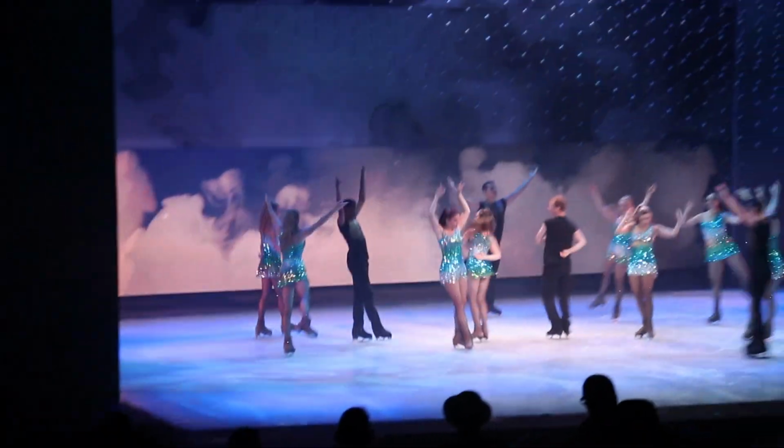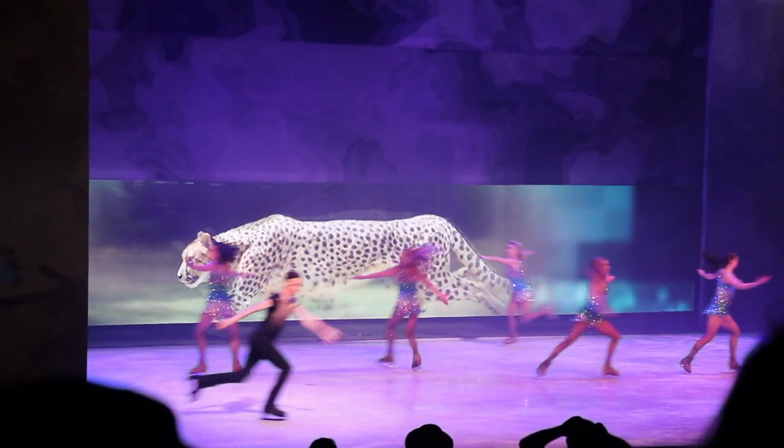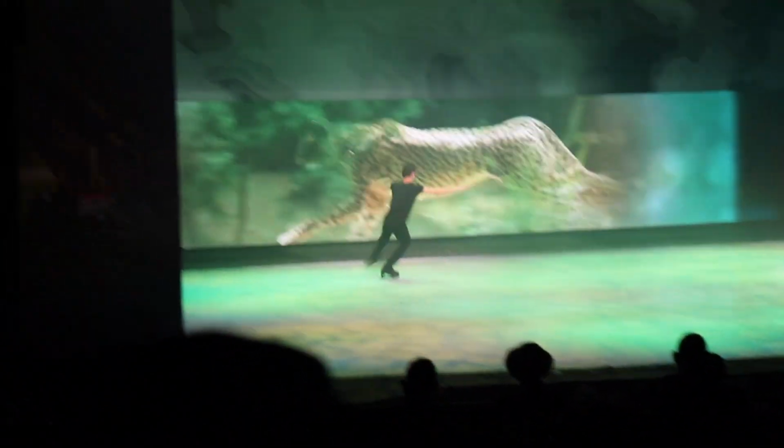So if you want to check out Turn It Up, it's performed several times daily and runs approximately 22 minutes. So it really gives you a good amount of time to get away, get off your feet. It's very cool in there, an amazing, very entertaining show to experience at Busch Gardens. I was thoroughly impressed.